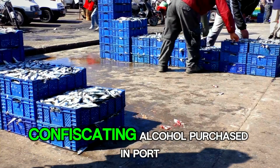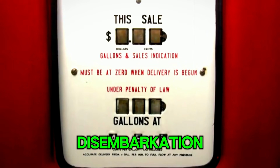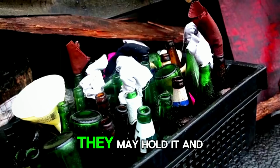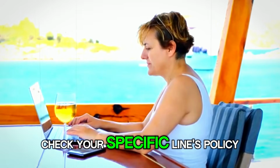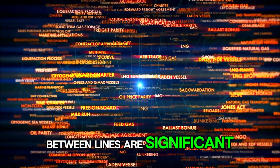Several lines have moved to confiscating alcohol purchased in port, and either charging a corkage fee to open it, or holding it until disembarkation. That rum you bought at a market in St. Thomas for a third of the ship's bar price. They may hold it and hand it back when you leave. Check your specific line's policy for port purchases, because this has changed recently, and the differences between lines are significant.